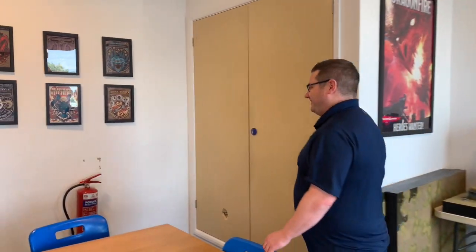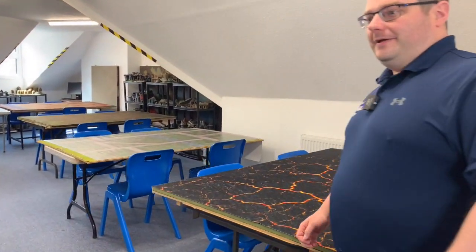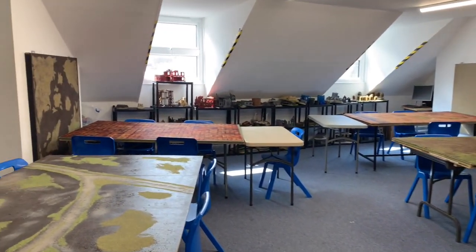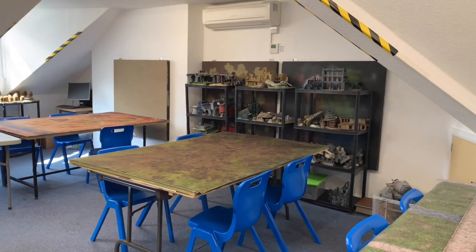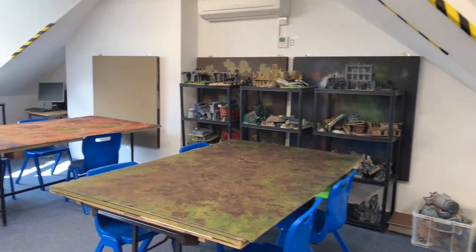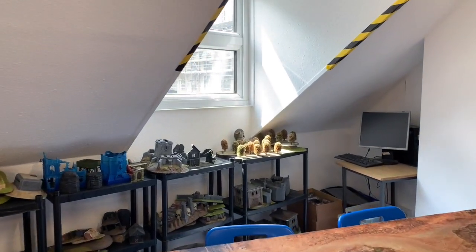Right, let's go. Right, so now we're up to the bit that I'm interested in. This is the historical wargame room. Oh yeah. We have 5 dedicated tables. We have foam playmats and neoprene playmats, and a variety of terrain that we try and keep maintained, and is also maintained by several of our club. Oh yeah, look at that.